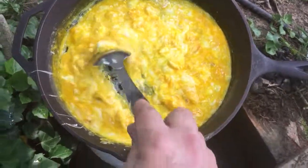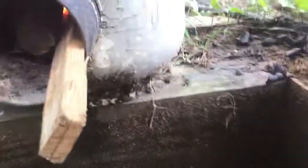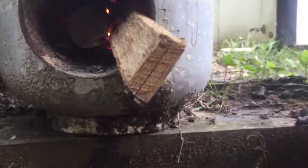So anyway, this is the rocket stove. Take a look at my other video and you'll see me cook the yucca. Now I'm cooking the eggs.